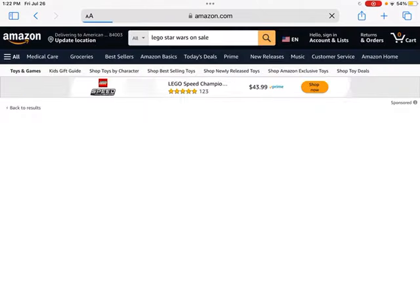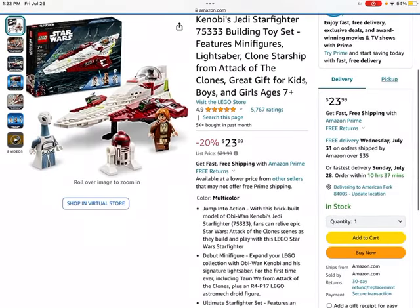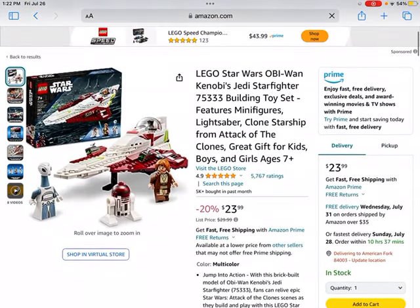So this next set I think is probably going to end up doing a little bit better than the LEGO Yoda's Starfighter set. This is the Obi-Wan Kenobi Starfighter. It's nothing too amazing about it. It's just got that one exclusive minifigure as well as just the cool build itself of the Starfighter, some interactive elements with the stud shooters there. You can fit a droid in the ship as well.